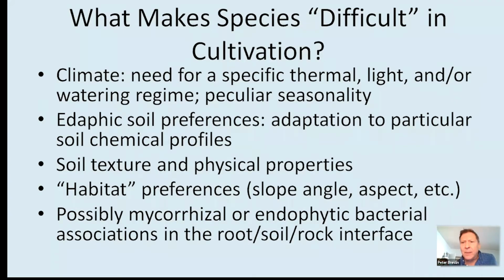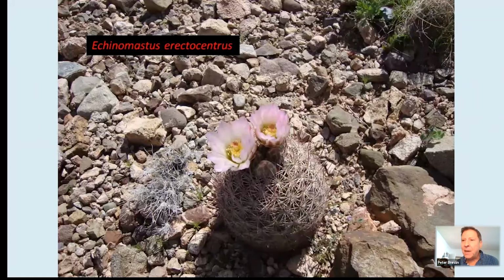So what makes a plant difficult in cultivation? Climate, soil texture, habitat. Maybe there's some mycorrhizal or endophytic bacterial associations. Does that look familiar? Well, it's essentially the same list. So a lot of the time, difficulties in cultivation arise because the plants are difficult. I mean, that sounds like a very silly thing to say, but that's the deal. And my goal today is to talk about why those connections might be useful for people to make.